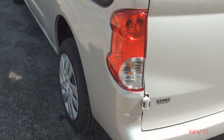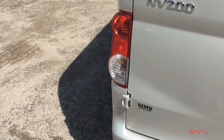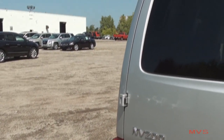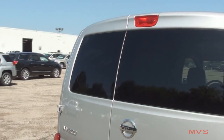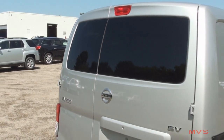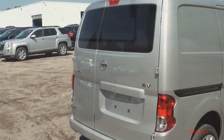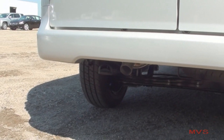The tail lamps of the NV200 are finished in an incandescent fashion. Today's SV also includes the optional rear door glass package with rear defroster and the interior rear view mirror included. The rear bumper is clean with one hidden exhaust port.